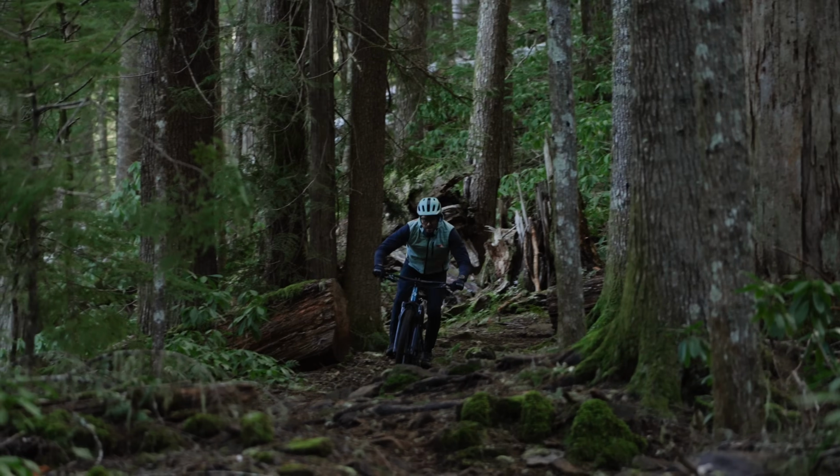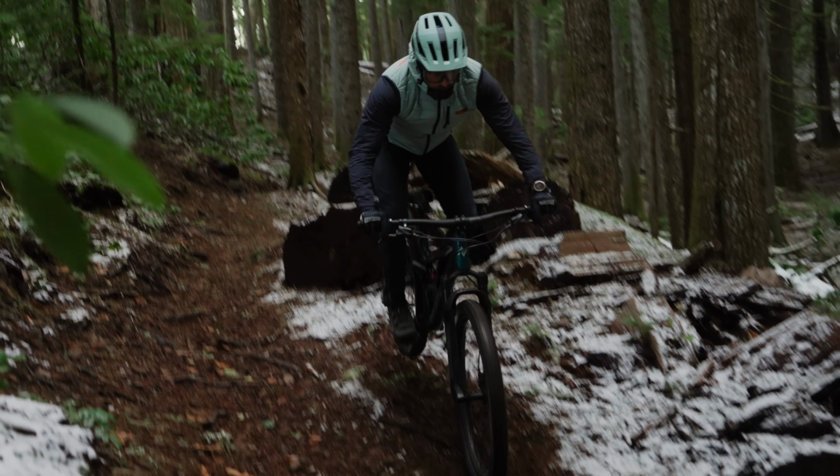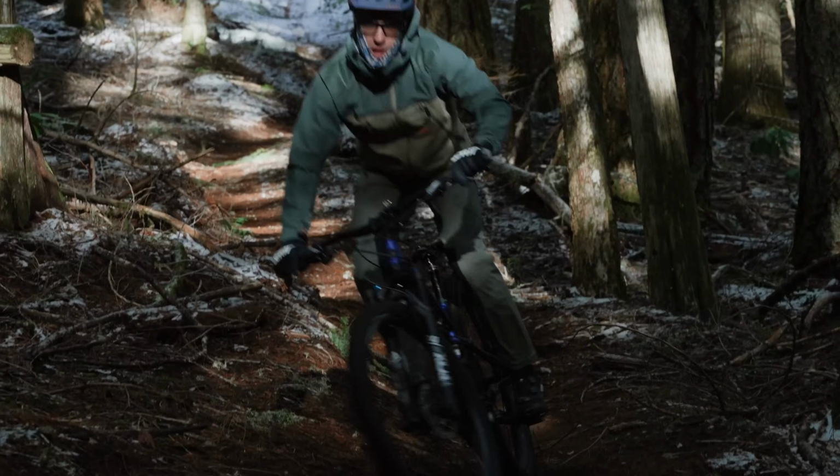I think we've seen what that bike's capable of, and it's a super fun bike. It's got progressive suspension. It's got a very modern design. I think the roots of it are there. It's just that fork that really holds it back. Yeah. Let's move on to the Polygon Siskiu T8.